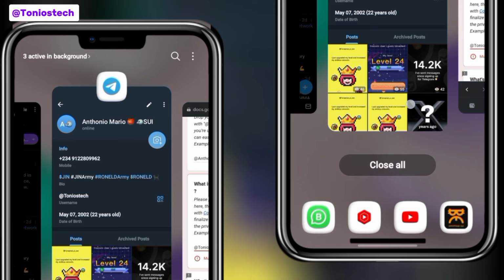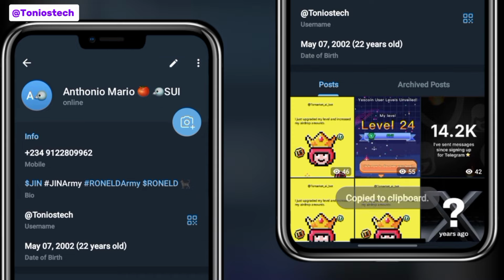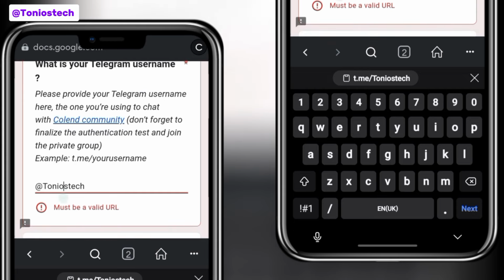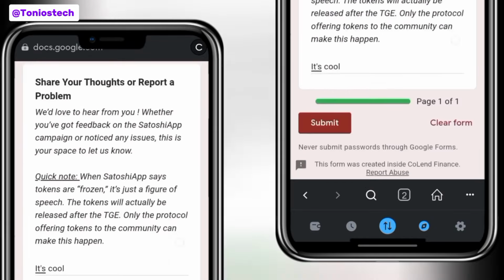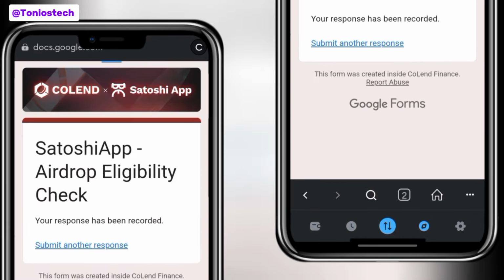So all I'll simply do is head into my Telegram, and I'm going to go ahead and click on this copy link. All right, so I'll copy my link and head back to that page, then clean up my username. I'm going to be cleaning it out, and then I paste in the link. All right, this time around it should work, and I'll click on submit. Okay, it has gone through and I've basically completed this task.